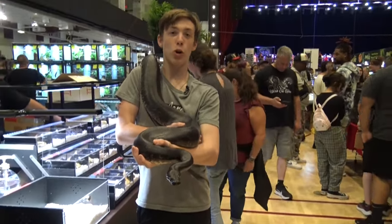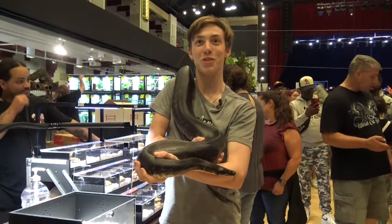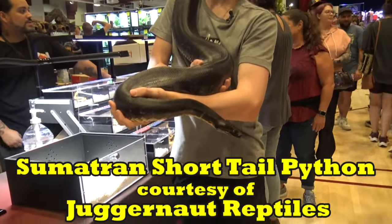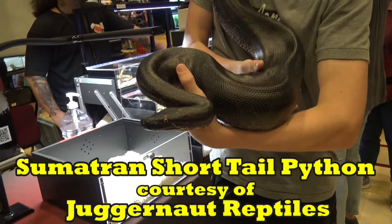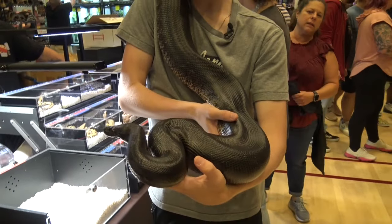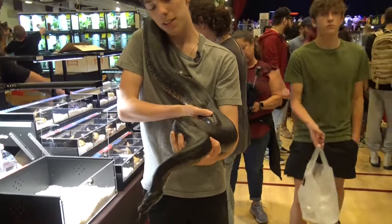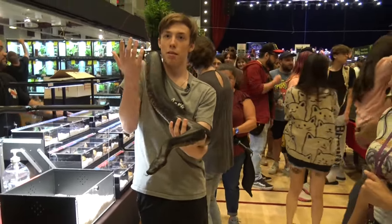Today I am at the New York Metro Reptile Expo in White Plains, New York, and this is a Sumatran short-tailed python. This one was line bred to appear this way. This is not a morph. It is similar to how the black night leopard gecko was line bred to become black. And you can actually still kind of see some of the pattern on this one, but it's very dark and it's really awesome looking. And this place is really big.